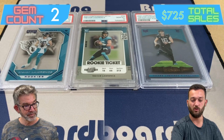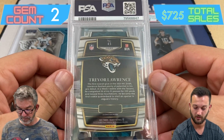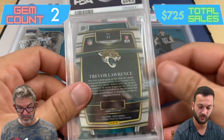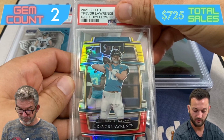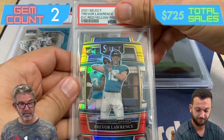We got another one. Now we're moving on to the Select set. So these are some colored die cuts that we have here. This one here is going to be the Concourse. Is this the yellow red? It is indeed yellow red. Pre-graded a 9. Ooh, that's not good.